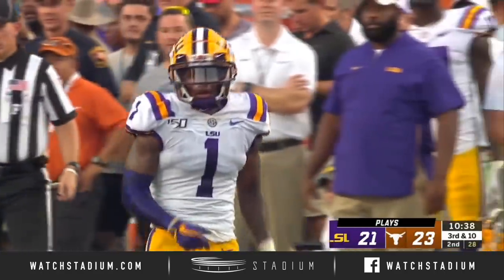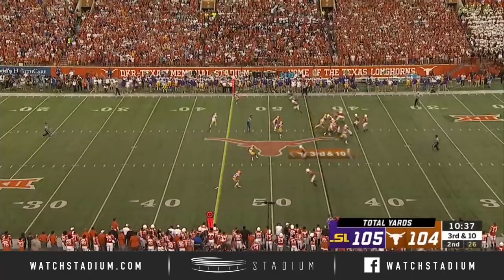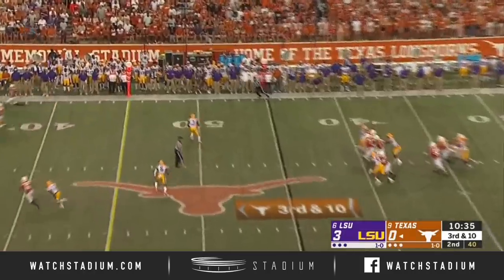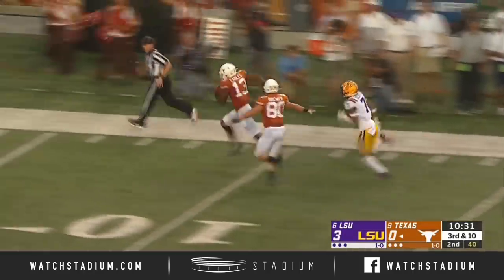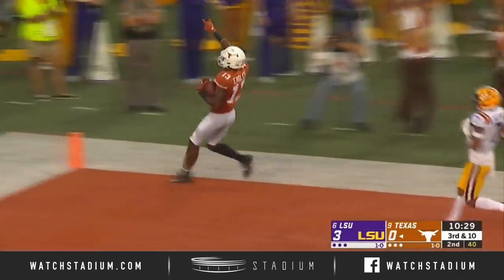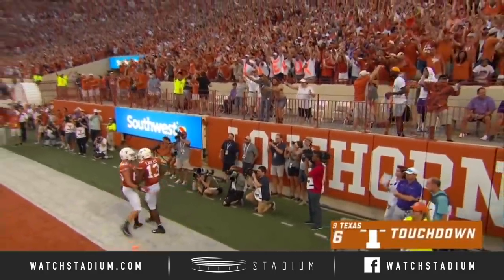Look for the one-on-one matchups. The safeties are the key to Sam Ellinger on first and second down. Kayson turns the corner, can't get there, and Eagles catches it and keeps his feet. Brandon Eagles into the end zone. Touchdown, Texas.